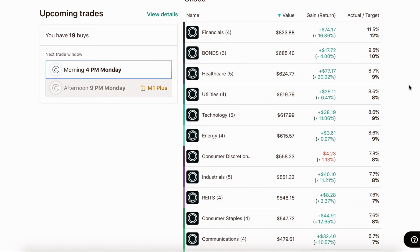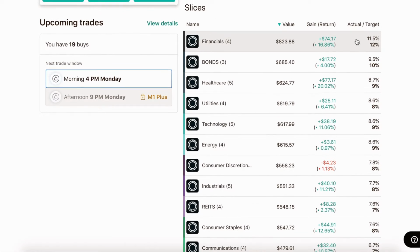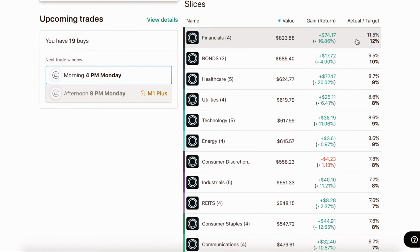Starting with financials, they're up 16.86%. This was the biggest part of my portfolio from the very beginning. I was investing a lot in financials or believed in financials, even though everyone was bashing them in the summertime. And a lot of people on YouTube were loaded up on utilities and REITs due to the market volatility. I really like financials. They're a big part of my personal portfolio outside of this experiment.